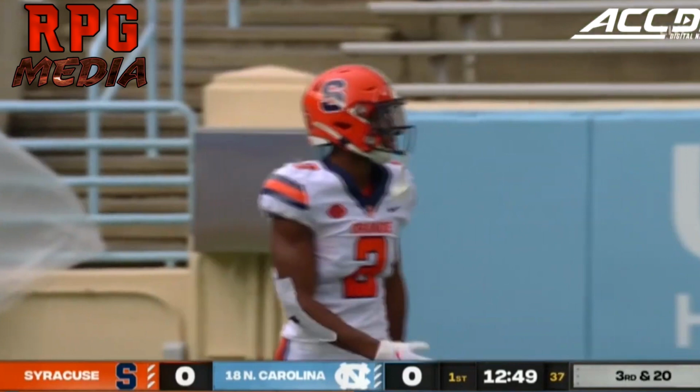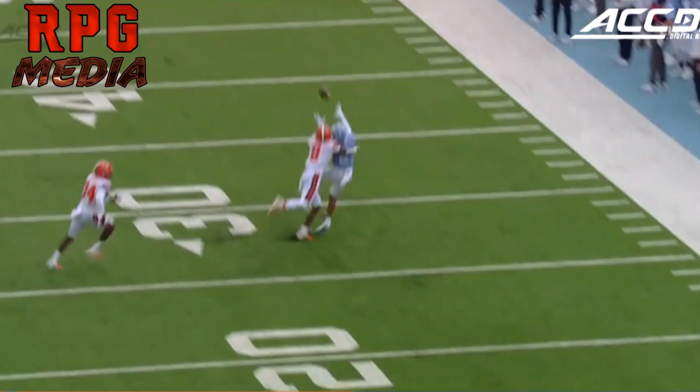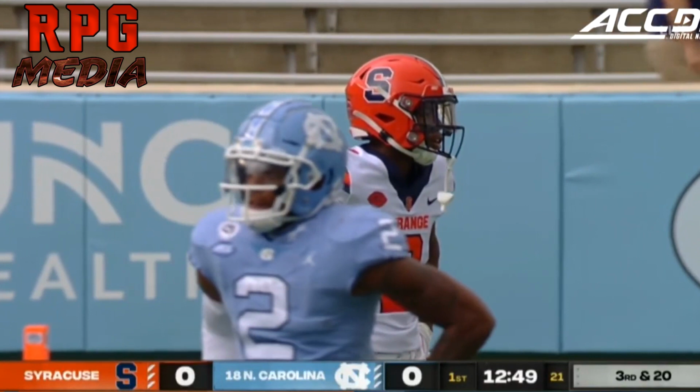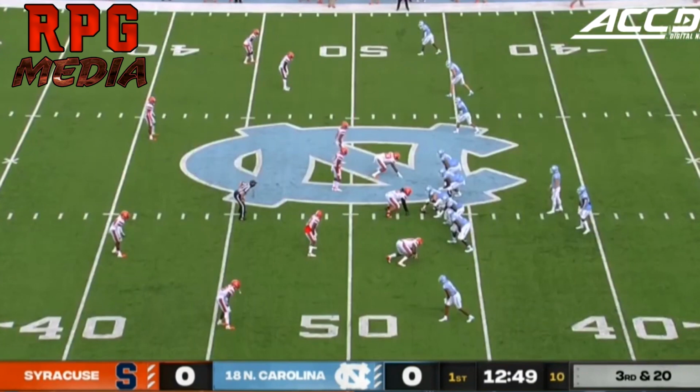Well, again, a little bit of pressure created on the edge. Sam Howell scrambles out. And this is a great recovery by Ifeatu Melifonwu, who's one of the most underrated corners in the entire ACC. He's long, he's physical, and he does a great job of closing on Diami Brown, breaking up the pass to create a third and long. He had 8 PBUs last year. Andre Cisco gets most of the attention in that secondary, but Melifonwu certainly can hold his own with anybody.